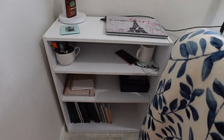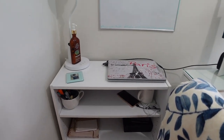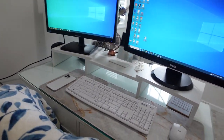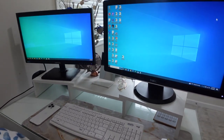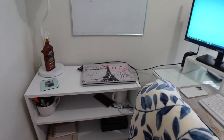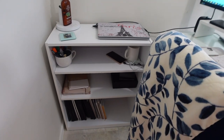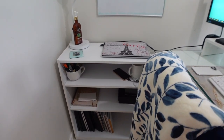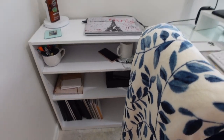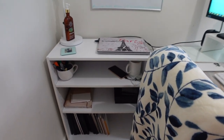So this little shelf situation right here is fairly new. I wanted to add something that would give me some additional workspace because my desk is fairly small because the room is fairly small. And I wanted something where I could put my laptop, and I also wanted something to store all of my notebooks and pens. So I picked this shelf up from Amazon. I love that the shelves are adjustable so I can make them the height that I need them to be.